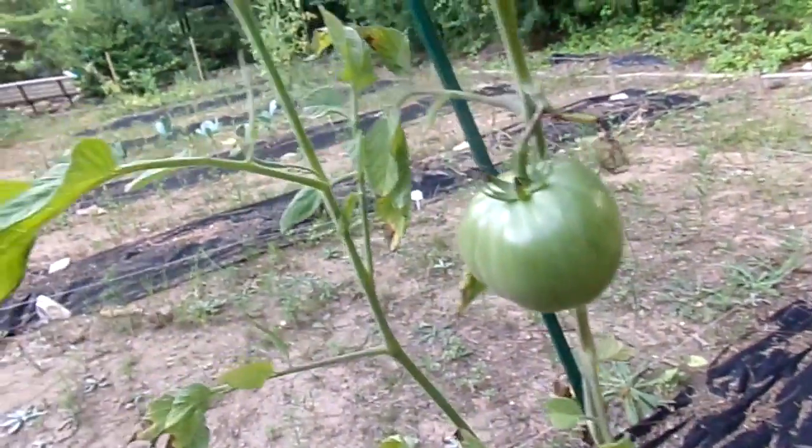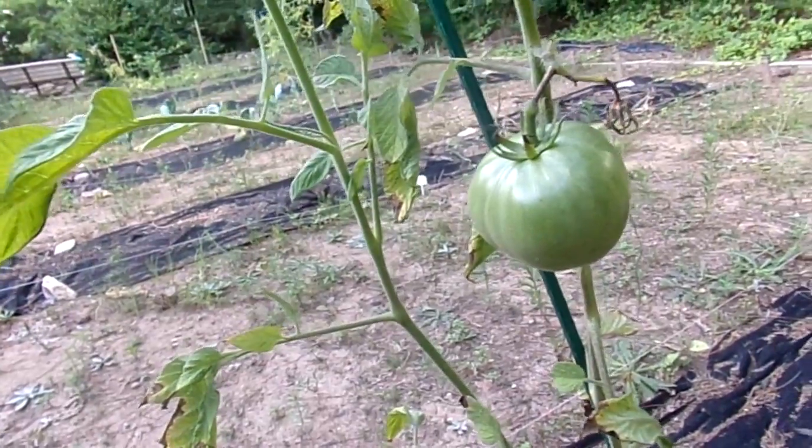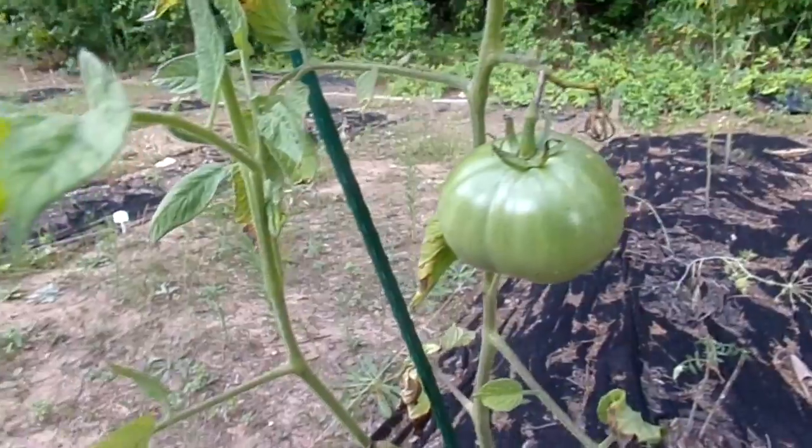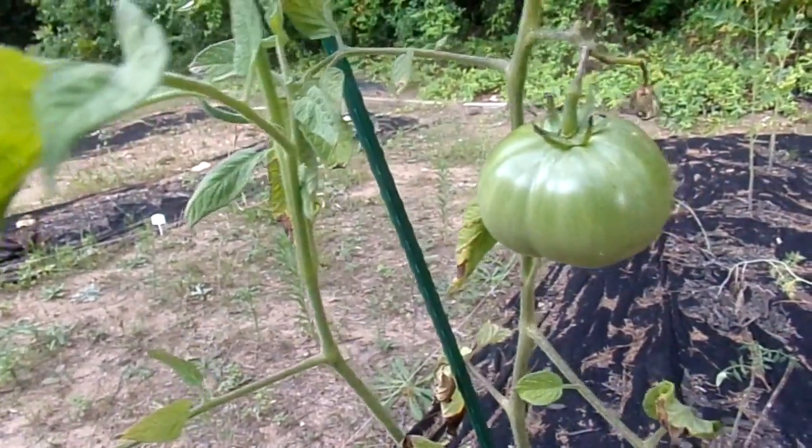So right here we have one growing. It's still getting a little bit larger, and it'll be turning yellow, then orange, then red soon.